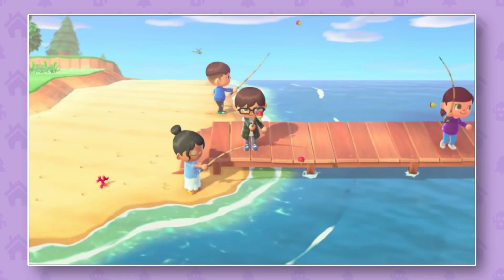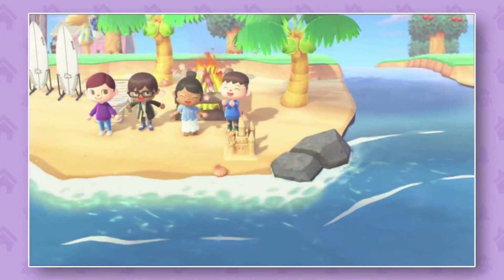Moving on, these ones aren't as high quality because they were kind of taken from the screens on the trailers, but they're still cool, so I wanted to show them off. We have a bunch of friends here fishing on the pier, which looks cool. I can't wait to actually get together with people and play.